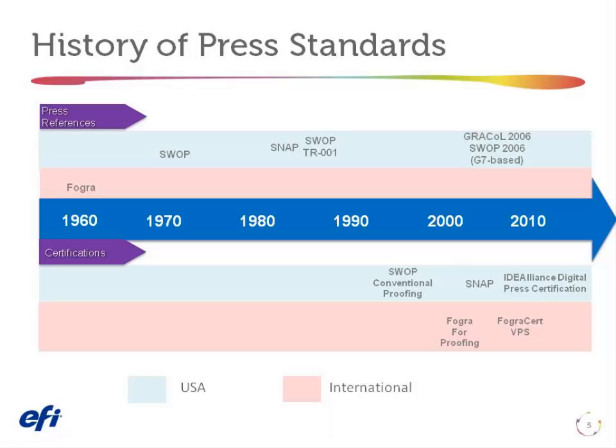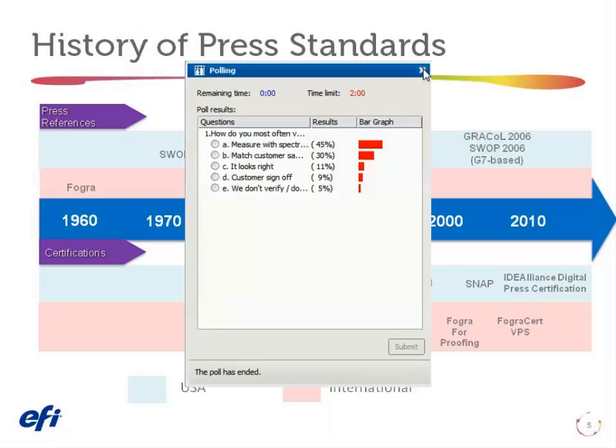Before we go on, I want to talk about the results of our first poll question. Yael, can you give us that? So let's share that with everybody and take a look at what we see. So looks like 3/4 of our audience is either using a spectrophotometer or matching to their customer samples. Others have different ways. What are some thoughts here?